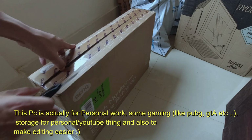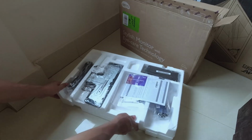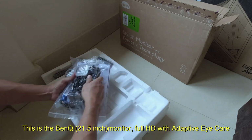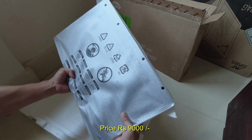I'm building this PC for personal work, some gaming, storage, and also for making the video editing easier. This is a 22-inch monitor from BenQ, Full HD with adaptive eye care. Price is around ₹9,000.